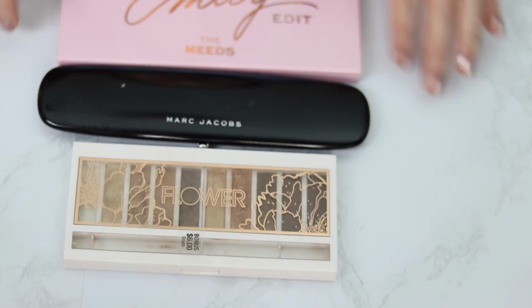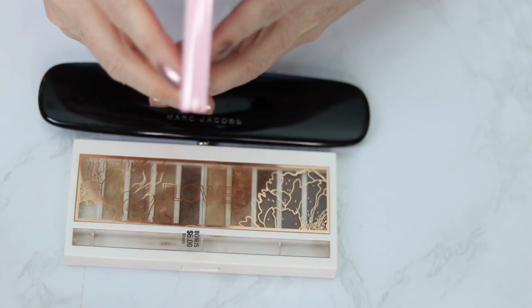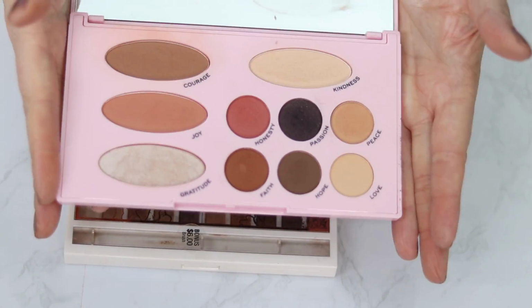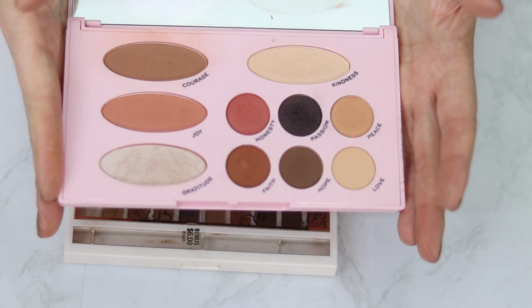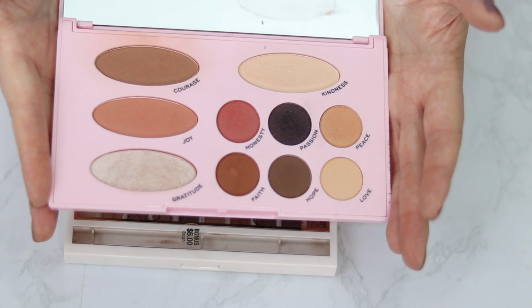Okay, I hope I don't get any hate for this one, but the Emily The Needs palette is going. And the reason is this. I would keep this if this was all I had, or I had this in like 2 other palettes. I really enjoyed this palette.